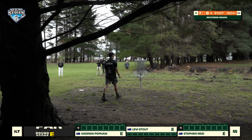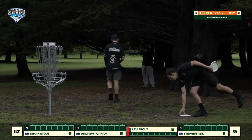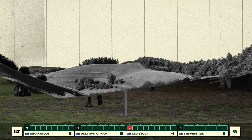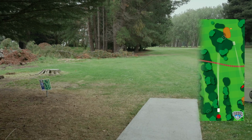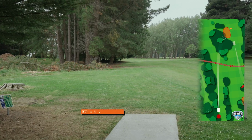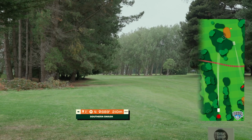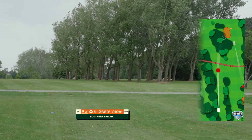So do you feel like you're playing with practice partners there? Yeah, well, this is almost exactly the lead card, except for Stephen, the lead card at Roxburgh, which was the event that happened the weekend before. So me, Ethan, and Andrew have played quite a bit recently. And so there are 2 courses for this tournament.